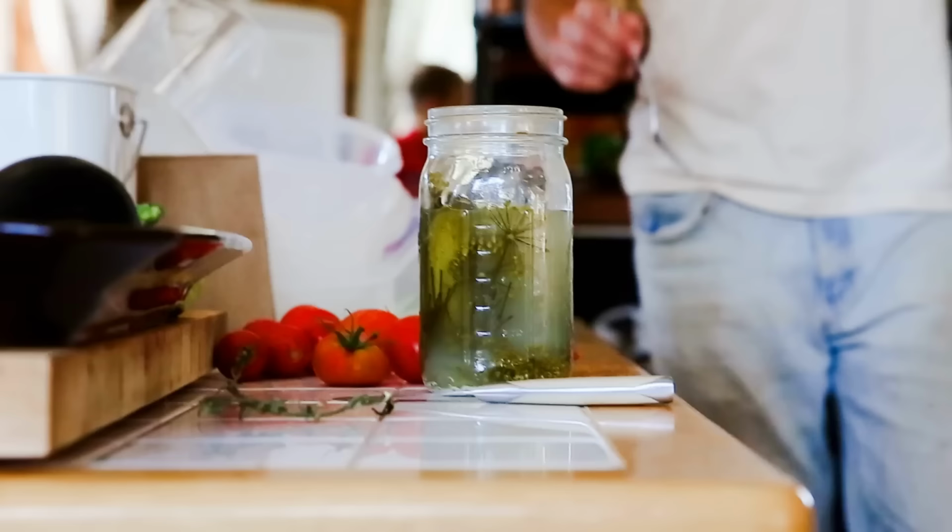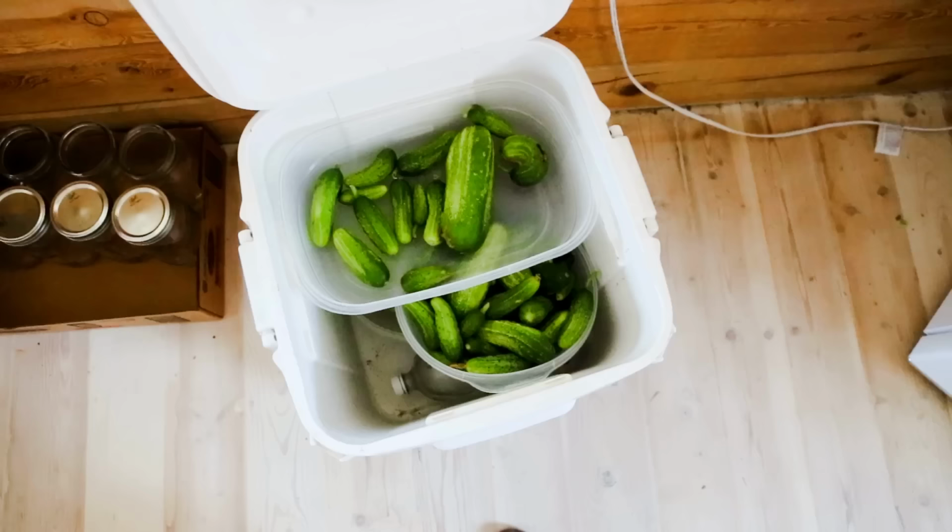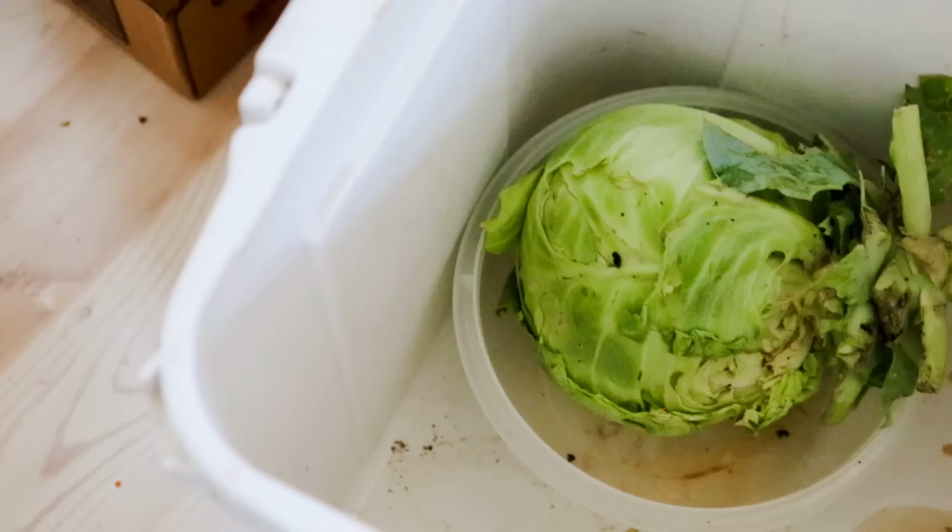Next up, pickles. Our family loves pickles. We love hamburger dills, relish, pickles, the works. We just love pickles. So I'm going to be making some pickles. This is some cabbage. I'm going to be saving it for later.